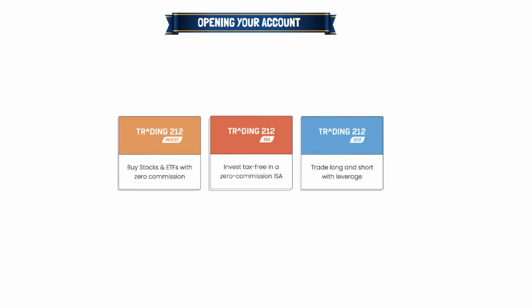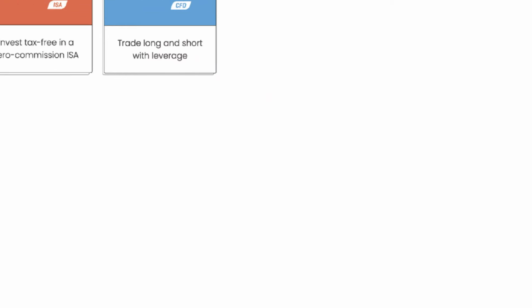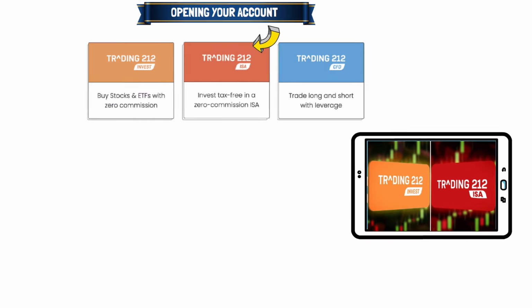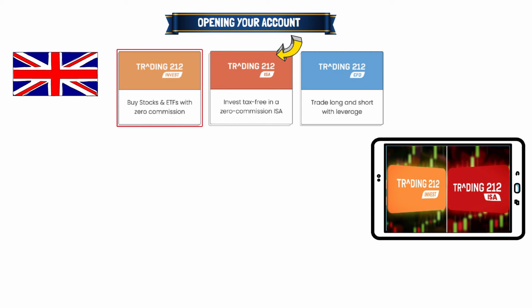Opening your account. When you open your account, the first thing you're going to need to do is choose which account you'll be opening. If you're from the UK, you get the added benefit of being able to open up the Stocks and Shares ISA, which is a tax-sheltered account. I went through the differences of the Invest and ISA in this video, so I won't do the full breakdown again, but essentially if you're from the UK and still have some of your ISA allowance, then there are not many reasons to use the Invest account before filling your ISA allowance.